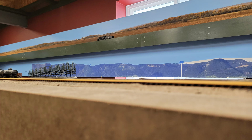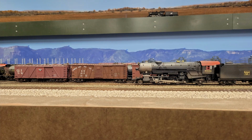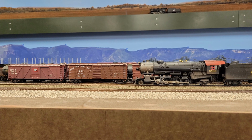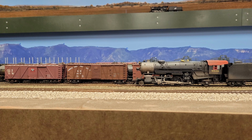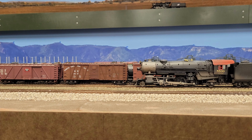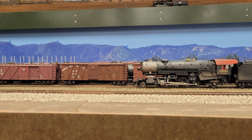Later this week or early next week, Kurt, one of my friends from the local club, will come over to help me permanently install the whole thing. Oh, and the Mikado in the right foreground of this photo was lightly weathered for me by another club member and arrived back on the layout just a couple days ago.